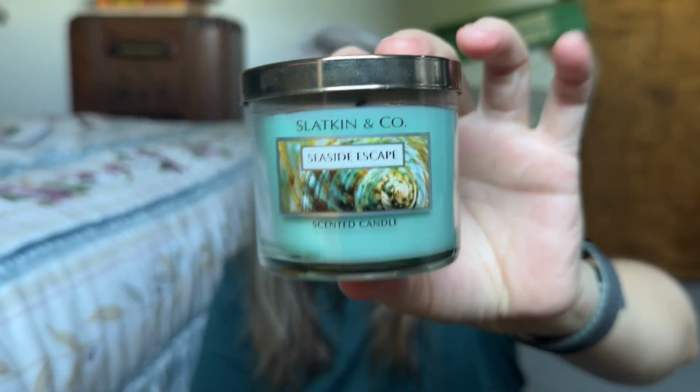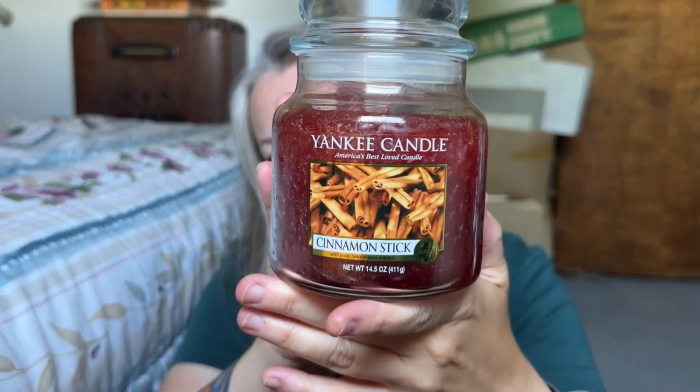This smells like coconut, some sort of light floral, and a sour fruit, which guava would make sense. Yeah, I get coconut on this. I don't know, y'all, but that's the Seaside Escape. Little tiny jar. And then the last one we found is the Yankee Cinnamon Stick.